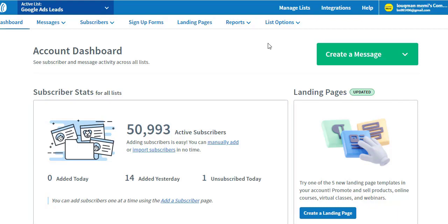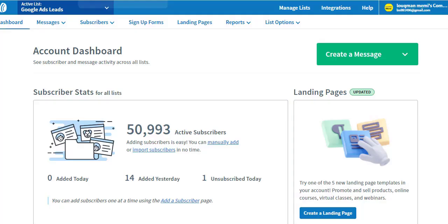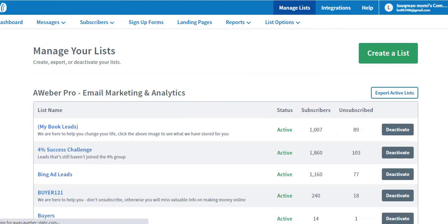First, I'm going to show you how to set up your Aweber account, and then we're going to connect the dots between our lead magnet page and Aweber. So let's do this. When you join Aweber, you're going to see a dashboard like this. Come to manage list. Click on create a list.